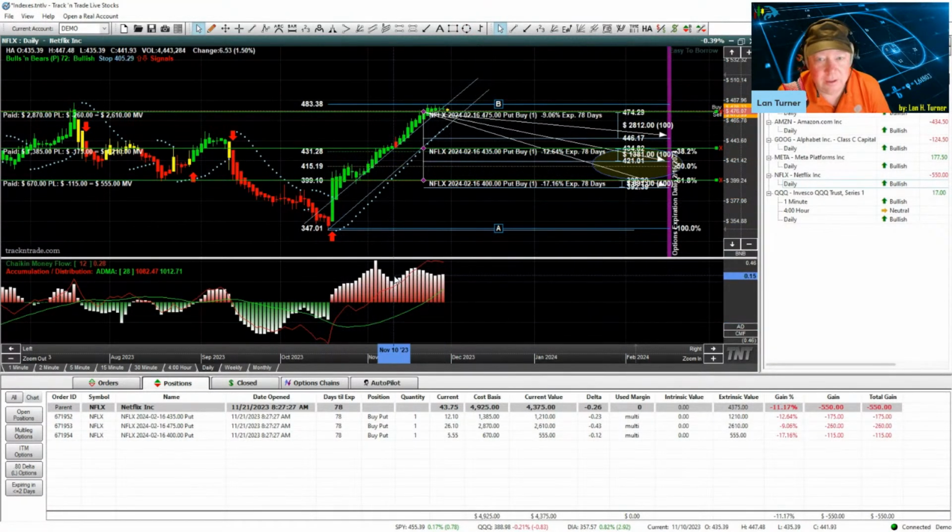And our indicator is telling us that that's what it should do. We're way up there on these red indicators. See the chalk and money flow, accumulation, distribution. This market needs a correction. It needs to fall. But right now you can see we're in a drawdown, $500.